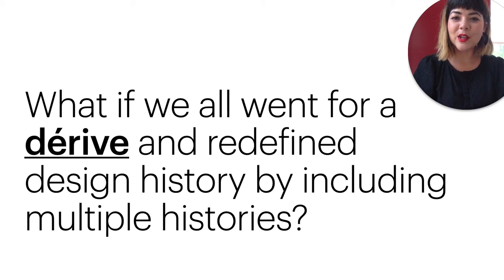And I really love this concept. It was coined by Guy Debord in 1956 as this unplanned journey through multiple spaces where basically people just dropped their everyday life commitments for just a tiny bit and wandered around looking for the unexpected. And this walk is very much the same in the sense that it is outside the European expected path. It is not a guided tour by any means, but it is a simple little dérive where I will share with you a few stories that have been left out from design history as we know it today.